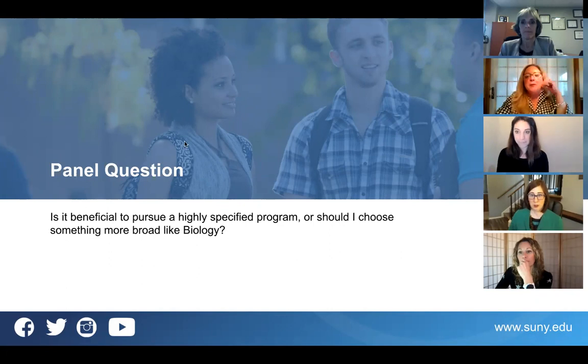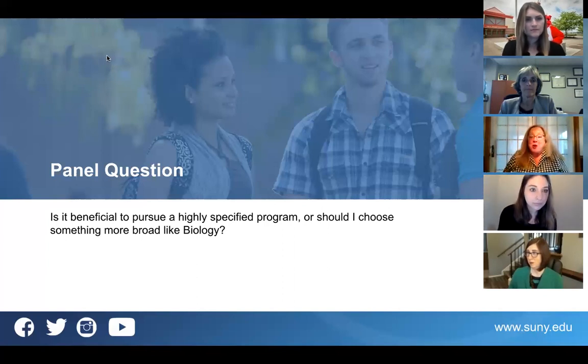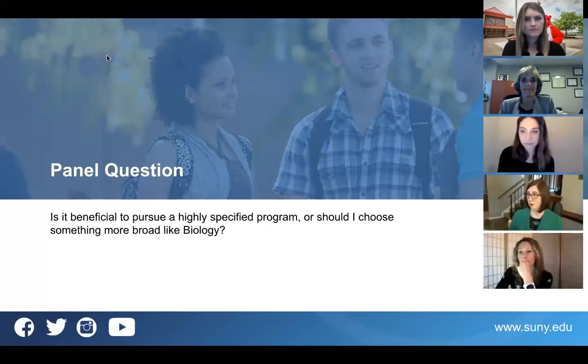I would think it depends on what you want to do. If you don't have a good idea of exactly what you want to do, but you know you want to do something in healthcare, starting with bio would be very good. If you know, though, that you want to be a nurse, or a nutritionist, or you want to work with exercise physiology, then I would go right into those programs. My suggestion.